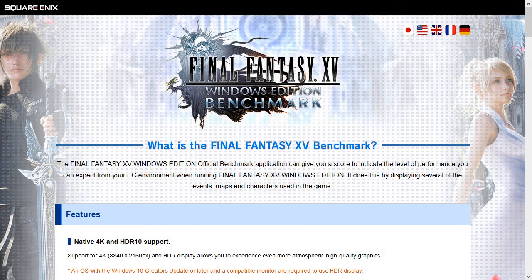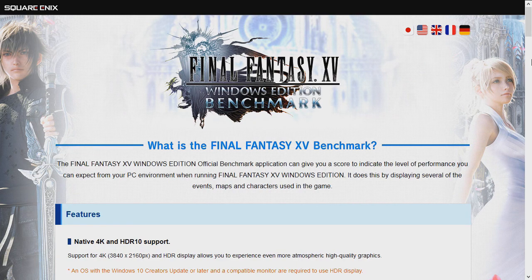Final Fantasy 15, the Windows edition, is coming out on the 6th of March. And before it launches, Square Enix have released a benchmark software for the game. So if you are interested in this game, you can definitely download this and run it and see how your system does. I'll be running this on my system and giving you some of the numbers. So if you have something similar, or if you are planning on getting something similar, you can get a fair idea how well it will do if you're interested in this game.